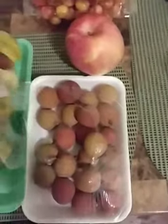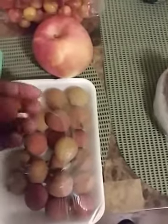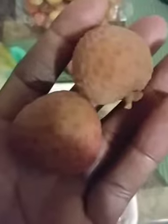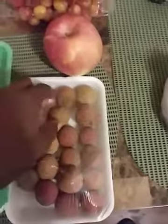Lychee. Decent size lychee. I don't know what variety it is, but decent size. Smell that. Smells like they've been around for a while. Well, we're going to work on them anyway. I don't know if they're chicken tongue or whatever, but they're decent sized lychees.